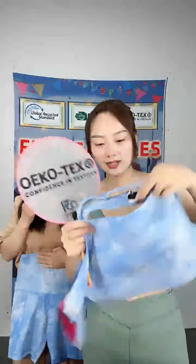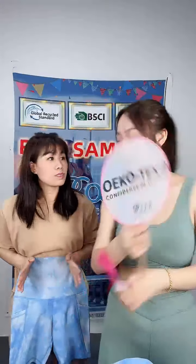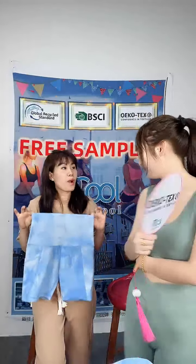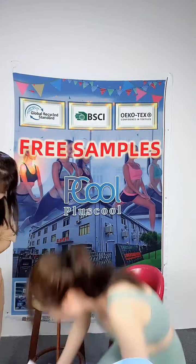You can see this material is also different from the previous design. Yes, sure, it's very nice. They are tie-dye material. Oh, it's tie-dye. So different, very special. Every tie-dye clothing is different, not exactly the same. That means you are the only one if you use this tie-dye material, right? Yes, because it's not totally the same.